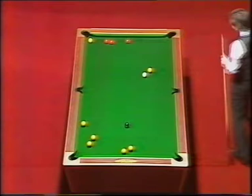Off the yellow. Yes. Nicely played, but he's out of position. If he goes for a pot now, the cue ball's coming right back down the table.